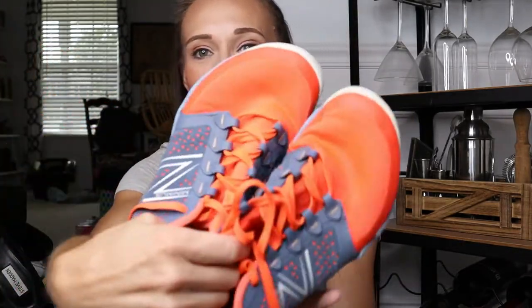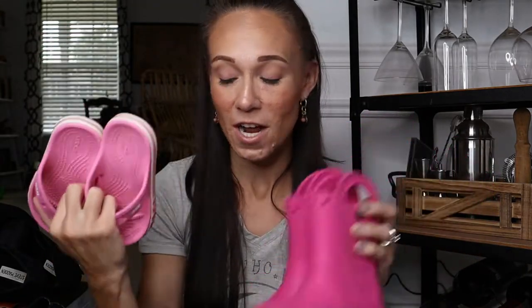Some of these I just threw straight in the washing machine. These came out super clean. These ones came out really nice. You just want to make sure, if you're doing that, to not put them in the dryer. These were in a previous haul. I just threw these straight into the wash. These ones got put straight in the washer. Just don't put them in the dryer, because that's going to be a disaster with these type of plastic shoes.